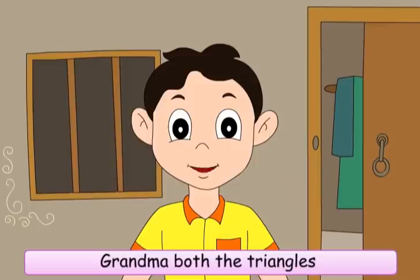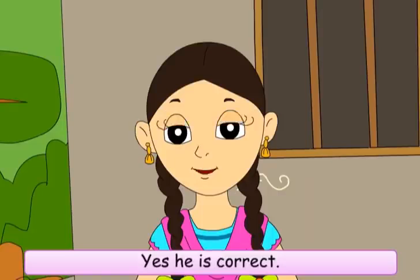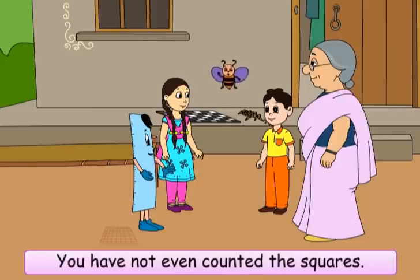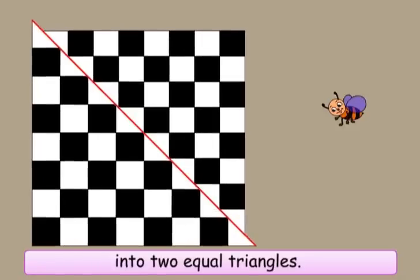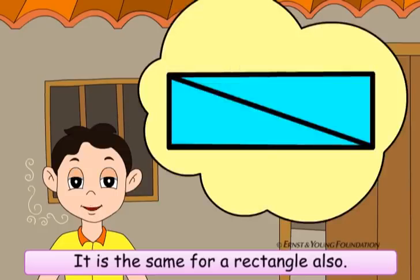Grandma, both the triangles should have an area of 32 square centimeters. Yes, he is correct. How can you both say that? You have not even counted the squares. Buzz, a diagonal line divides a square into 2 equal triangles. So the area will also be equal. It is the same for a rectangle also.